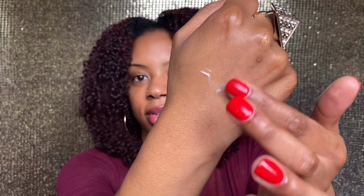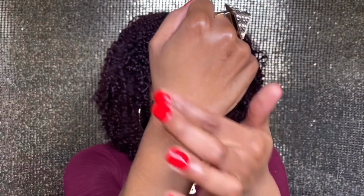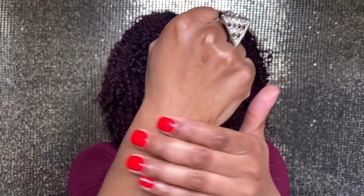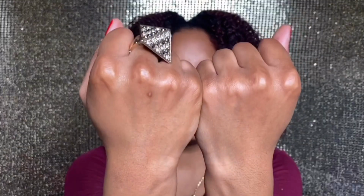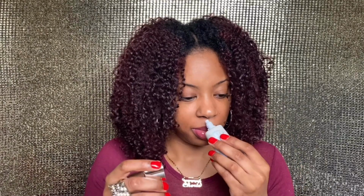And I'm going to smear it in, see what it looks like. Well, one thing I can say is it feels really amazing on my skin. This is the one I applied it to. I think I'm going to love this. And it smells really good. I guess that's the coconut water I smell. So yeah, it smells really good.